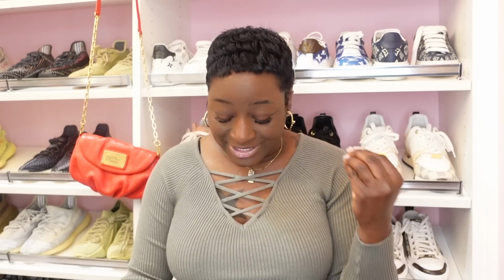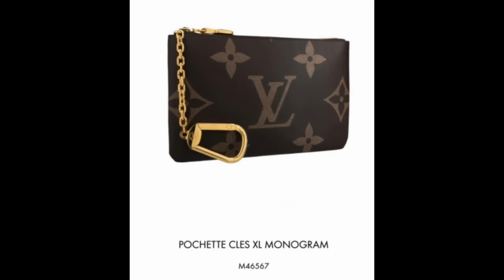And guys, the beautiful key pouch is coming out, but they are calling it a pochette. Okay, product code number M46567. This is going to be very interesting. It is in the giant monogram print, the extra large monogram print, and I am super excited. I cannot wait to see this in the LV streets, okay?